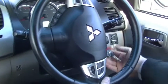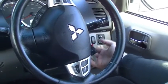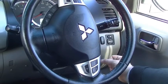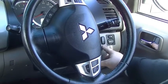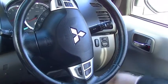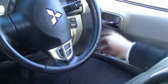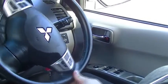On this side we do have 2 factory keys for this car, as well as the hard lid lock keys. We do have a stability control off button. Sometimes you do actually want to turn that off if you're off-road, etc. And electric mirrors of course. Driver's door, we have 4-door power windows, as well as a little button to lock them. Being a GLX-R, you get nice little chrome door pulls as well.